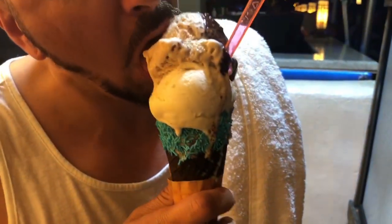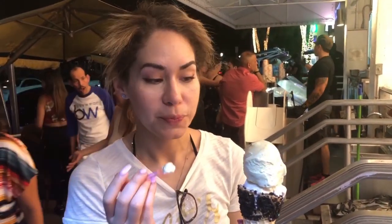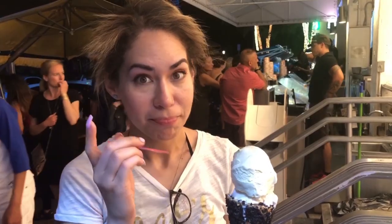We went to Mamma Mia's Italian gelato, and I got M&M and vanilla right here. M&M's delicious. It tastes just like M&M. And the vanilla is also delicious. I like it. So it's pistachio and tiramisu. Really good. How do you like your ice cream? I love it, but warning, it does get a little bit messy.